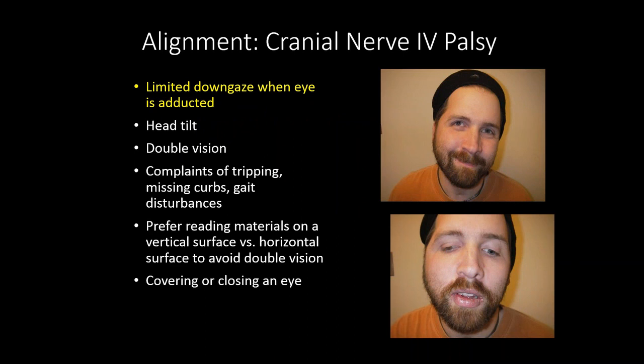Here's a picture of a gentleman with cranial nerve 4 palsy. The big hallmark of cranial nerve 4 palsy is a person who complains of double vision when they're looking down, because when a person is looking down, the impaired eye turns outward when they go down. And as you see in the picture, this gentleman has a head tilt to compensate for the vertical misalignment, and his right eye is kind of resting up and out compared to the left. But when he looks down, you see that right eye floating out.